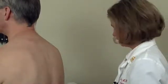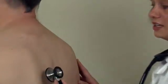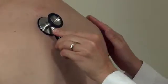Now the next test I'll check is called egophony. Egophony means that the sound is changing from what it normally sounds like and being distorted. So I'll listen in those areas and I'll ask Steve to say E. And as he's saying E, I'll listen to hear whether it sounds like E or has changed to sounding more like an A sound. So I'll demonstrate that. Can you say E?